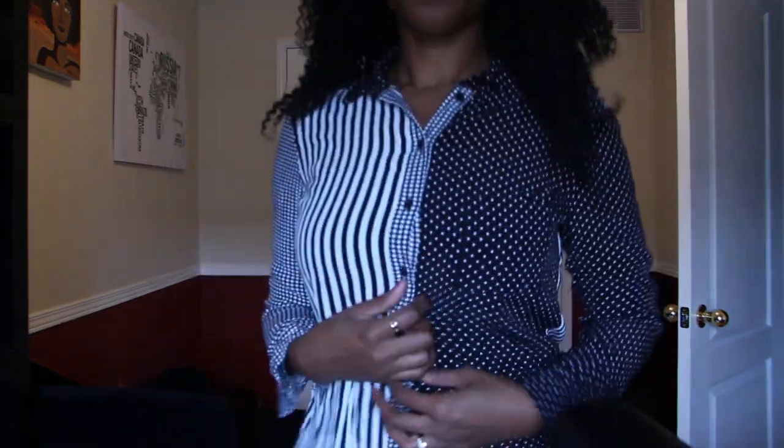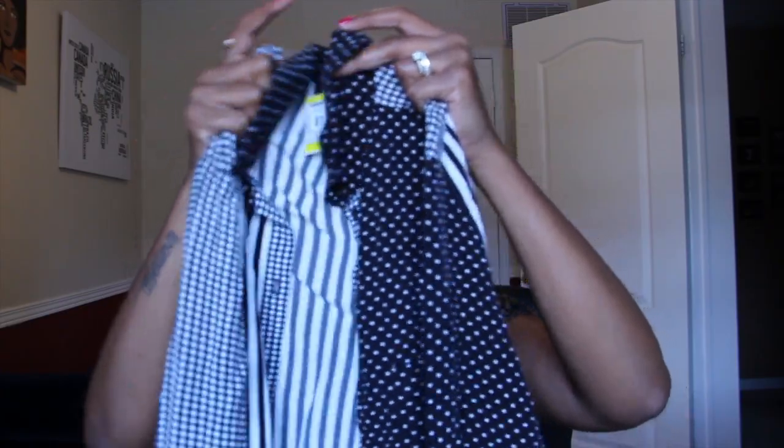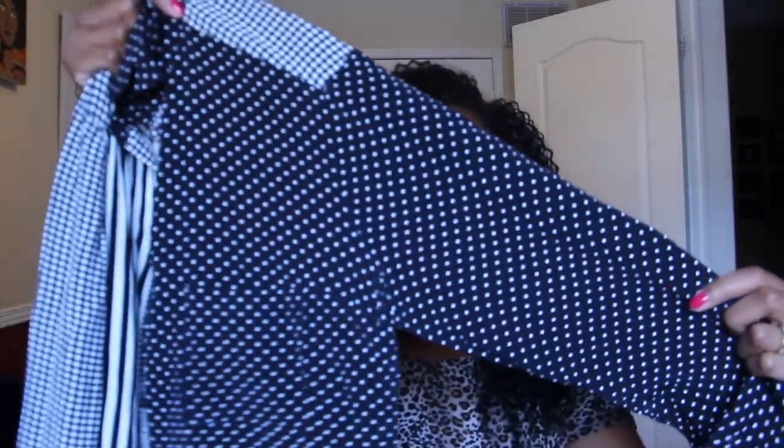We have checkered on one sleeve. It's all black and white, but it has different patterns all the way around. The collar has polka dots. On the other sleeve, it has polka dots. We have vertical stripes at the back. And when I saw this, I was like, I don't know if this is going to look good. I might look like a confused mess, but surprisingly, it looks phenomenal. So I could not let this pass me by.